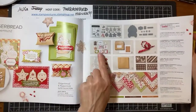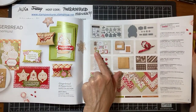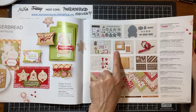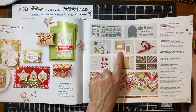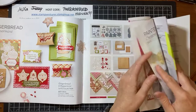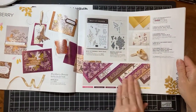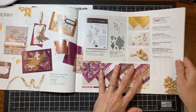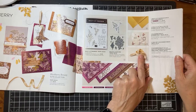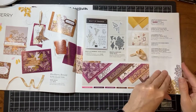They are the gingerbread and peppermint memories and more card pack and the coordinating cards and envelopes. So those two items are not available right now, and I guess as soon as they receive them in the warehouse, then Stampin' Up! will turn on the code, and that goes for the same thing with this Blackberry Beauty specialty paper. And yeah, this is gonna fly off the shelf. And I think this gold shimmer ribbon actually went into back order during the demonstrator pre-order time, as it's popular too.